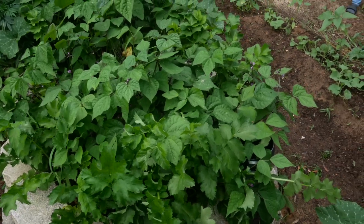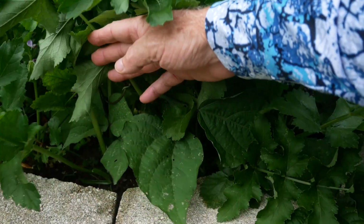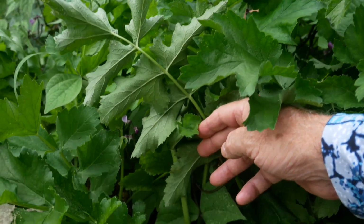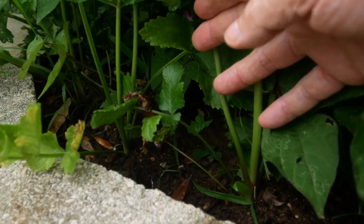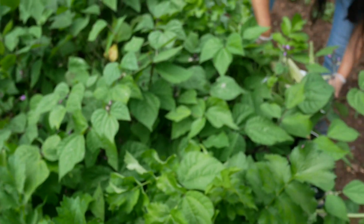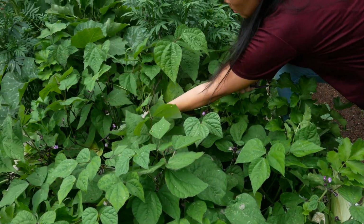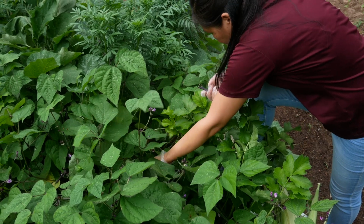Here are some parsnip I planted here, transplanted here. I did a video. Look at them. Some beans. I think they're huge. And my purple beans. Wow, all these parsnip are growing good. We got some purple beans. Look at that. Getting some good ones here.